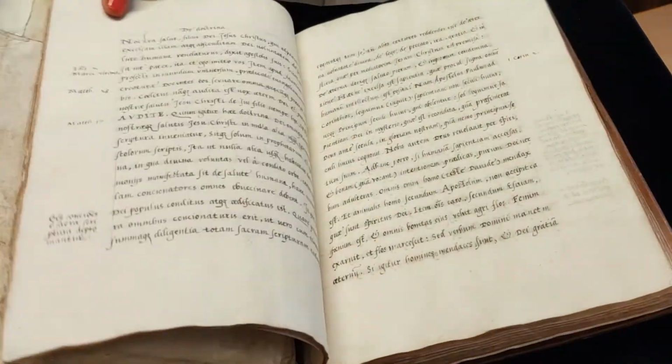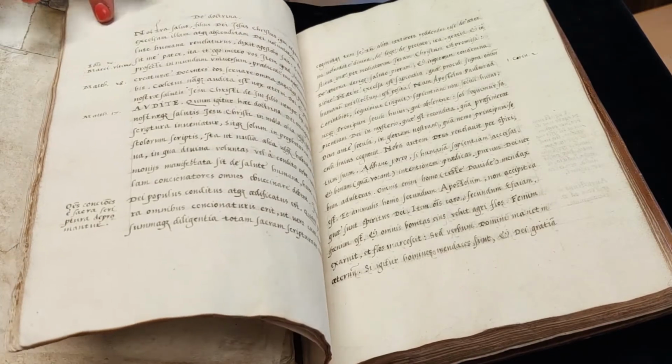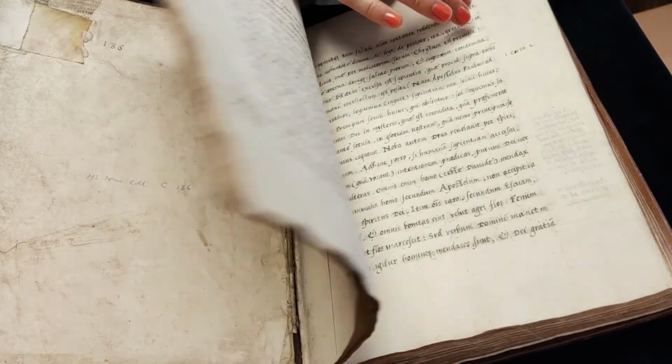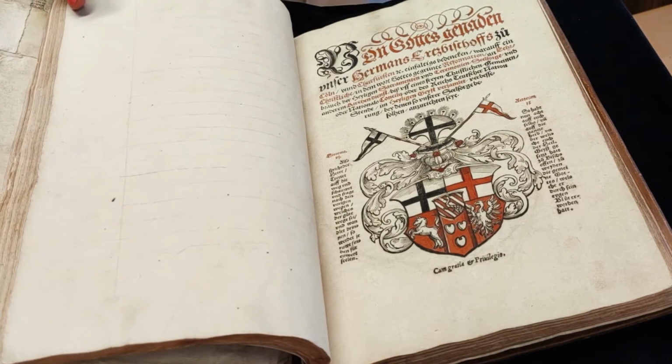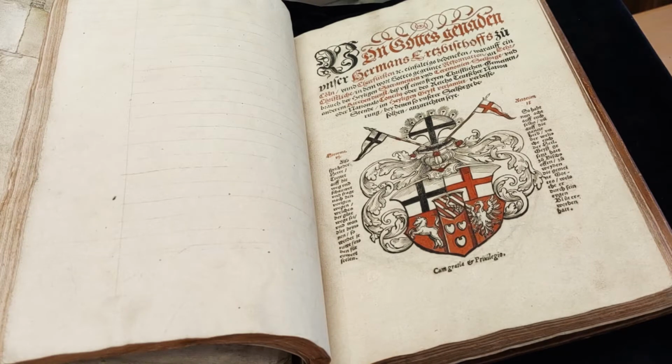The first half is a handwritten Latin translation of the German printed book, which makes up the second half. The German text was written by several key figures of the Reformation, including Martin Bucer, and its English title is A Simple Consideration Concerning the Establishment of a Christian Reformation.